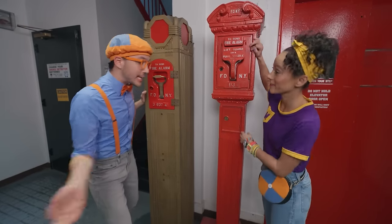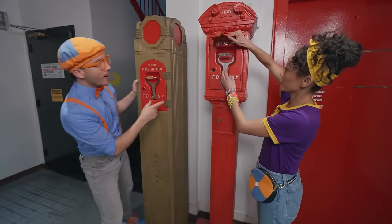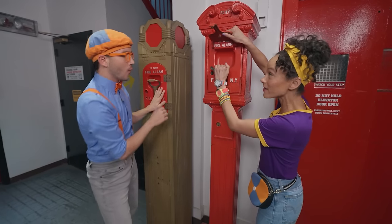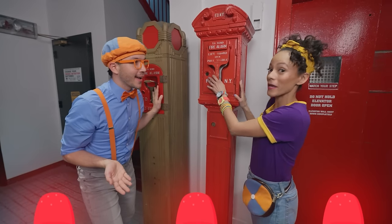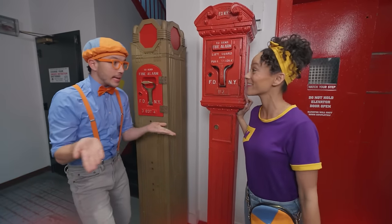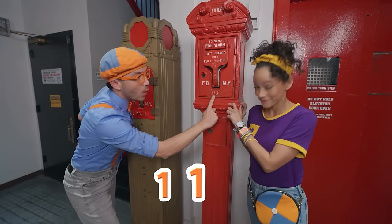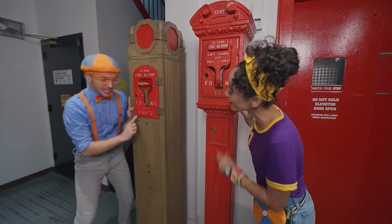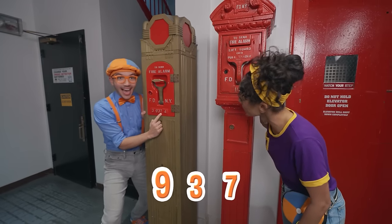Yeah, in New York City on the street, you might see one of these. Check it out. Whoa. Lift this up and you pull this down and it sends an alarm to the fire station so that they can come and put out the fire. Yeah, and look, there's a number on it. Yep. 1, 1, 3. Ooh, and mine has one too. 9, 3, 7. Oh, what do those mean?